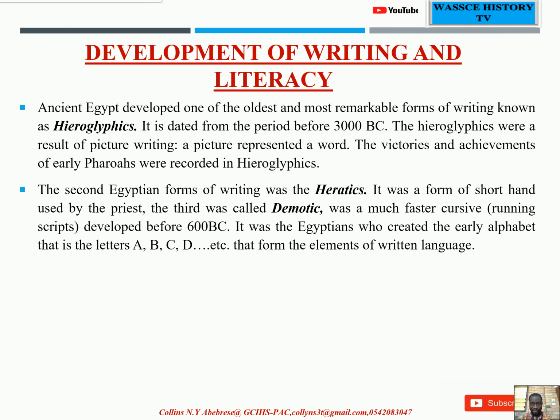So the pictures were used to represent the ideas that the people wanted to convey. The second Egyptian form of writing was the hieroglyphics, and it was a form of shorthand, of course, used by the priest. And the third one was also called the demotic, which was a much faster cursive running script, developed before 600 BC. So as time went on, the Egyptians developed and improved on their existing hieroglyphics.